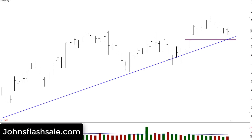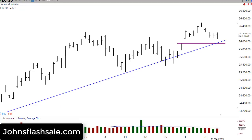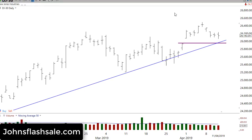Alrighty traders, let's have a look at the stock market right now, the Dow Jones and stuff like that. And we'll have a look at what's going on right now. So over the last couple of months, we've had a very nice upward trend. Right now, the Dow Jones is inches and inches away from closing its gap. And the Dow Jones will probably close this gap. Maybe it's going to close this gap today.